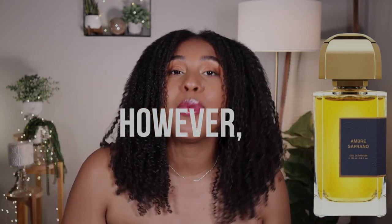And this is absolutely stunning. However, this fragrance to me leans a little bit more masculine. I would say it is gender fluid. I have worn it, so a woman can wear it, but to me, this is a little bit more masculine. So if you enjoy more masculine scents, then I think this is definitely the way to go.